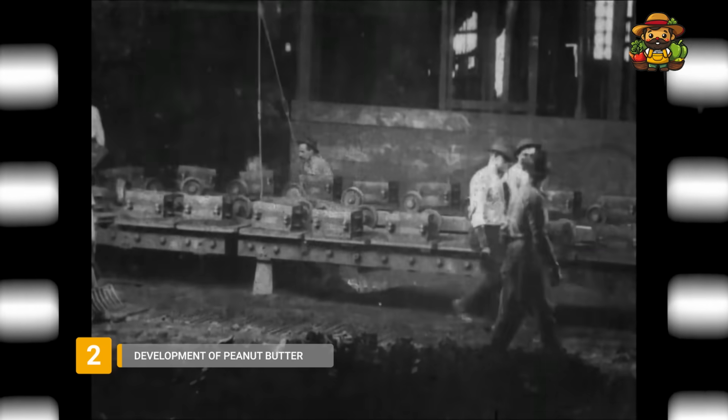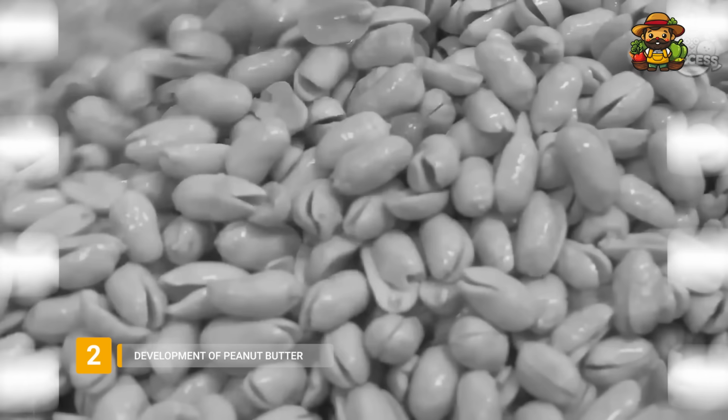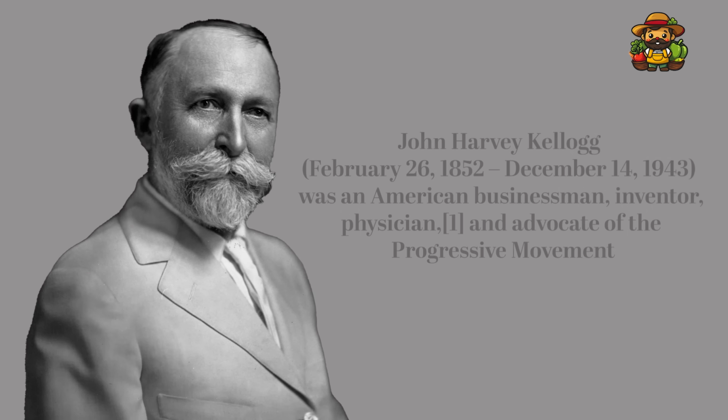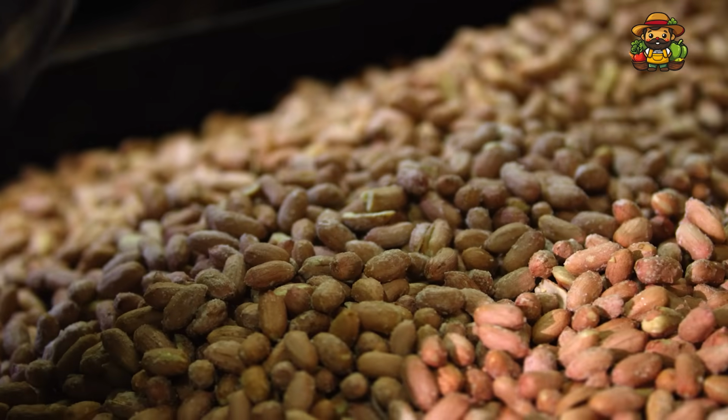Let's fast forward to the late 19th century, and we enter the era where peanuts would transform into one of the most beloved spreads in the world. The credit for this creation often goes to Dr. John Harvey Kellogg, a well-known figure in the world of health foods. In 1895, Dr. Kellogg patented a process for making peanut butter by milling raw peanuts into a paste.